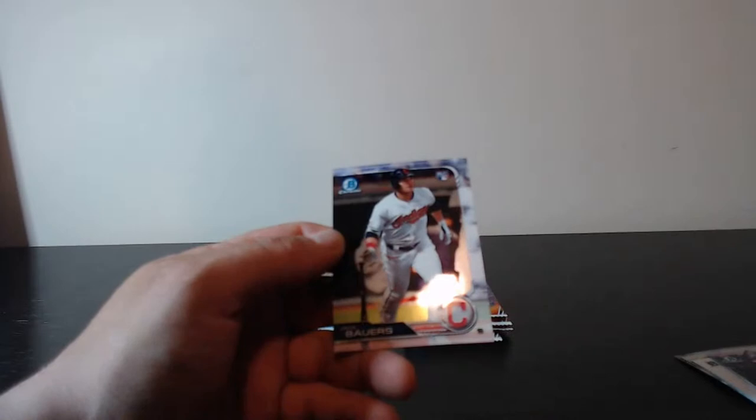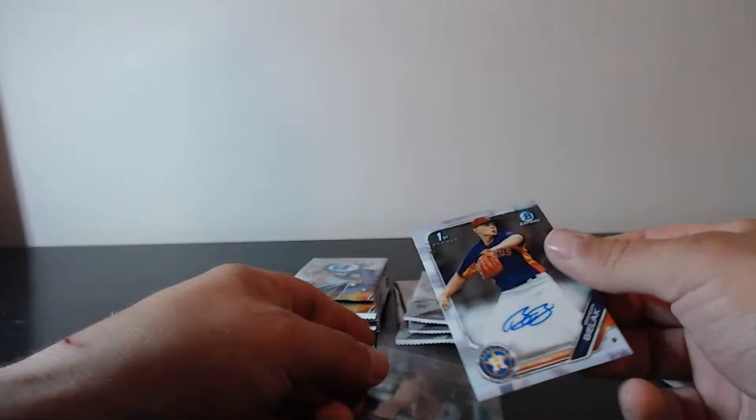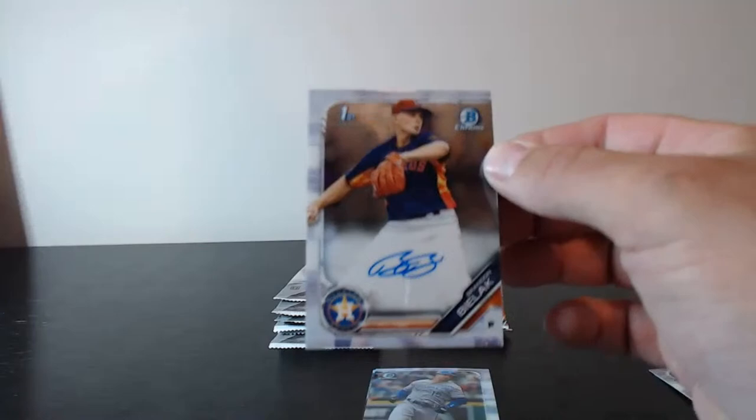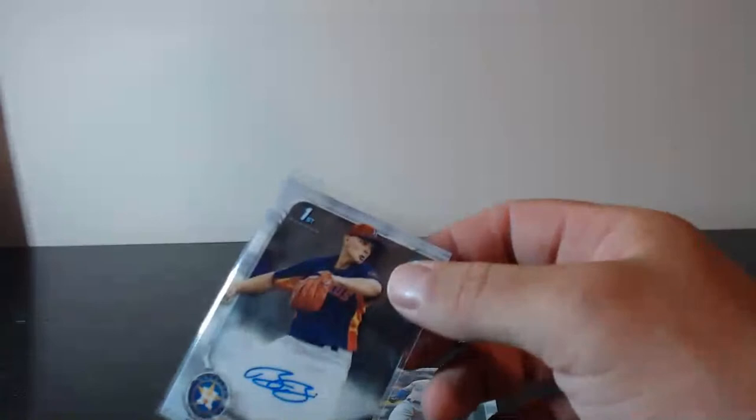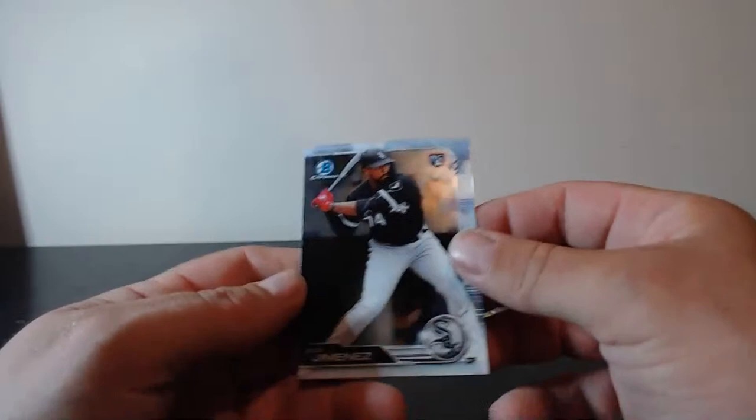Jake Bowers, rookie base, Indians. Sam Hankies. First Bowman, Davey Garcia, Yankees. First Bowman, rookie auto. Going out to the Astros again. Brandon Belak. Astros have sure had a good break on the autos. Whit Merrifield, rookie base, Eloy Jimenez, White Sox.